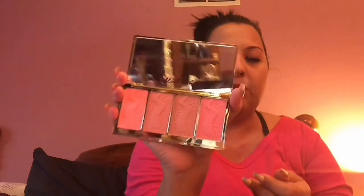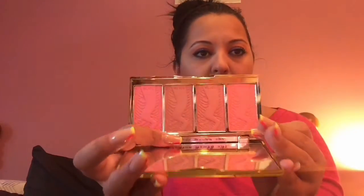I have one more Tarte palette for blushes, and this is what it looks like. This is the Tarteist Clay Blush palette. When you open it up, it's kind of similar, but it's got more of a coral tone to it. Here, so I don't blind you guys. You have a really nice coral, a really darker pink, and 2 nudes in there. It's a 4-pan, so there's that coral, which is gorgeous. There's that nude. Here is the lighter nude. And then here is Dream, which is more of a muted pink. So they are very, very gorgeous.